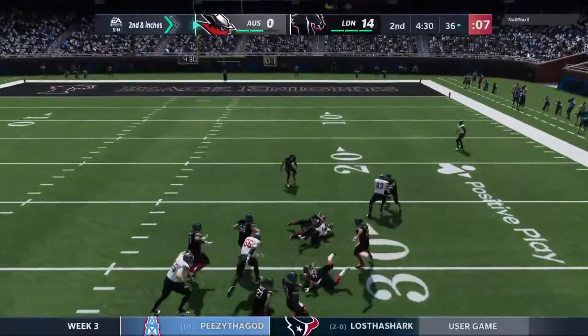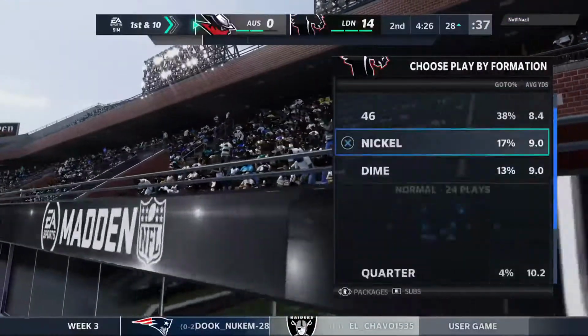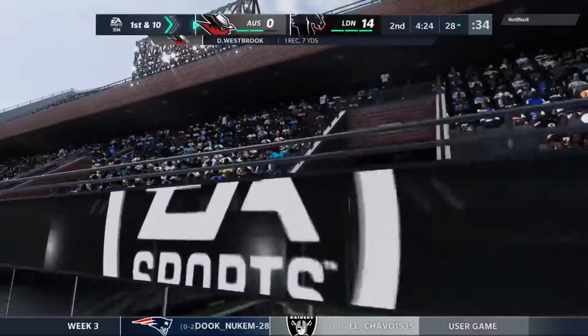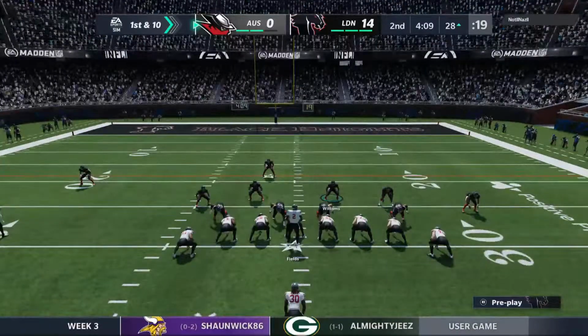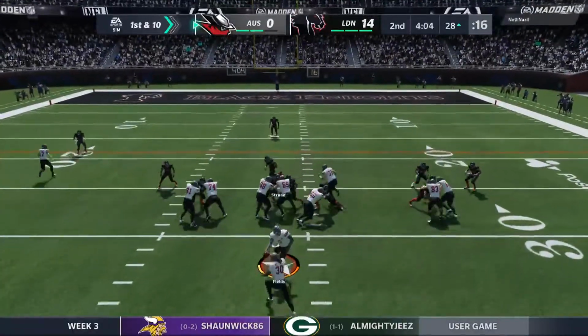That one complete to D.D. Westbrook. And he'll go down at the 28. 7 yards there and a first down. This has to go down as one of the simpler routes in the playbook, but oh so effective. Nice completion there. Keeps the sticks moving.